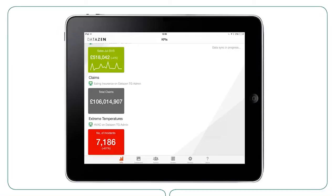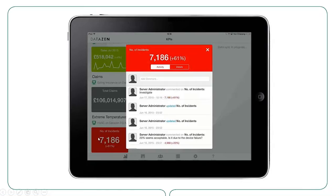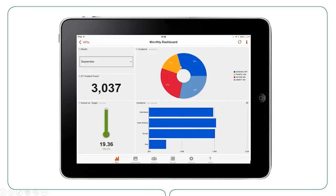So here is a repository of KPIs defined on Datazen shown on an iPad. We click on one of them here, let's say number of incidents. You can now choose to collaborate on this with other users or drill through to a detailed dashboard that supports this KPI. So here we have a monthly dashboard. So here's a monthly filter that you can change to see your data.